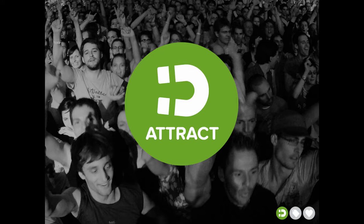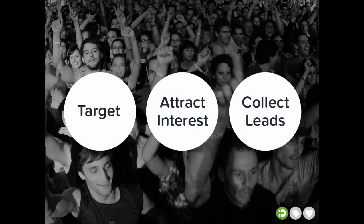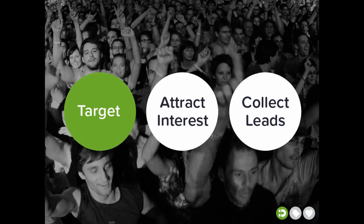Then start engaging with them in a helpful way. But be sure to have a way to follow up with them before they leave. This is where a lot of people drop the ball, they don't have the follow-up. Okay, so we got the target, and then we have attract interest and collect leads. So let's start with how to target consumers.